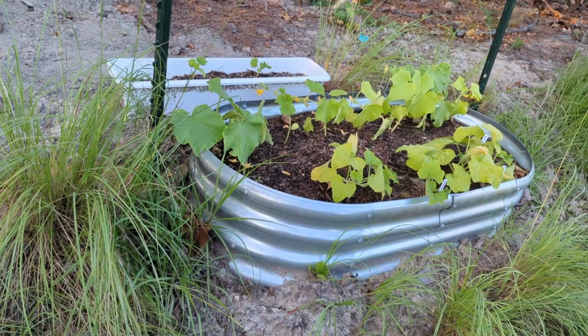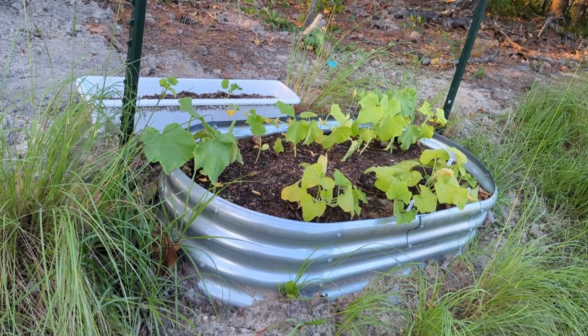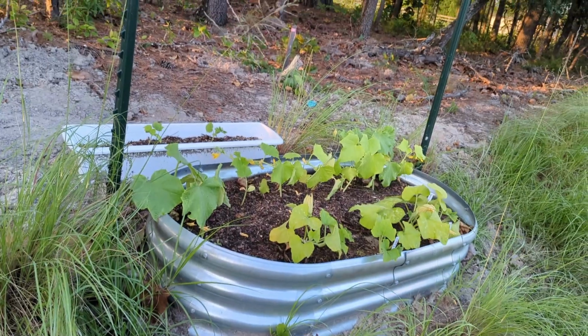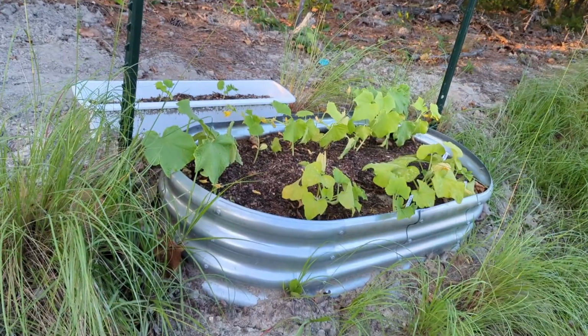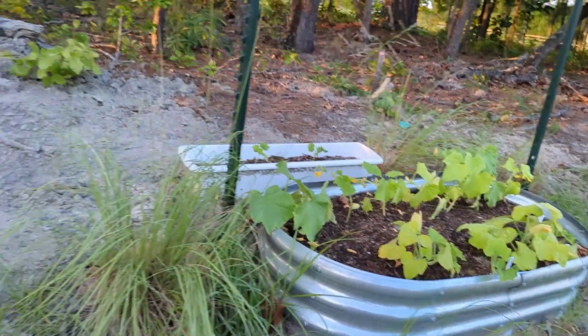Let's take a look and see how they were looking just the next week, June 3rd. This is the cucumbers and the winter squash, and I'm very happy with how they're growing. I do still need to get them something to climb on. It's something that has to be done this week, so I will. We're still doing really well at the beginning of June.